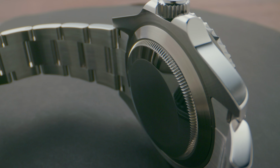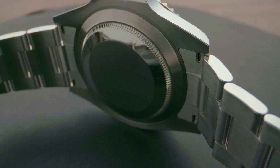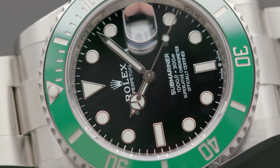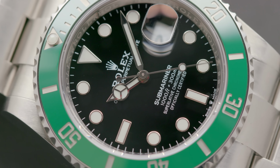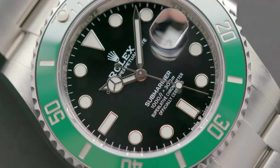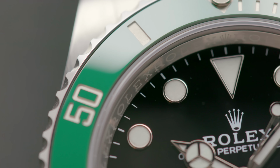Don't overlook what's on the inside. Yes, there's a solid case back, which actually helps keep the watch thin, but the Rolex caliber 3235 is a mechanical marvel. The Chronergy escapement is Rolex's answer to the Omega coaxial, and it's just as effective. The watch gains a 3-day power reserve, or 70 hours to be precise.